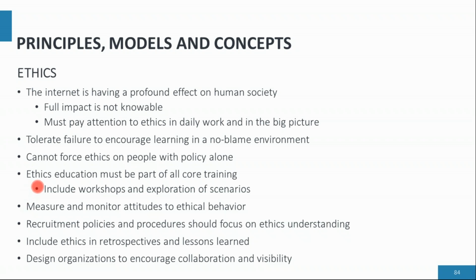Sometimes there may be conflict between an individual's values, what they consider their own ethic, versus an organization's ethic. Measure and monitor attitudes to ethical behavior. Ethics have to be monitored by an organization. Recruitment policies and procedures should also focus on ethics understanding. There may be certain procedures on how to conduct an interview. Maybe there should be at least 2 people in an interview so that there is no bias and no discrimination during the interview. Include ethics in retrospectives and lessons learned.